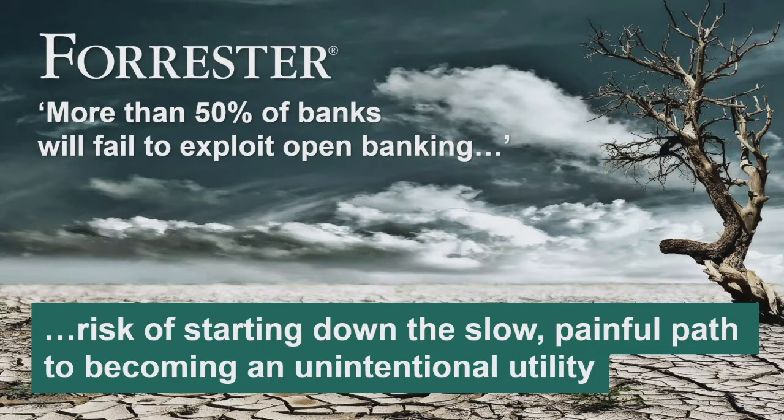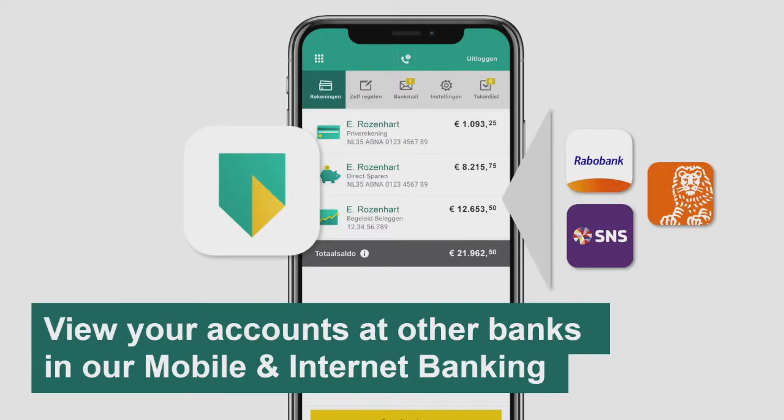And then it will become the area where you become a utility, it's only about lowering costs, etc. And it's a race to the bottom. And you want to rise up, right? So, and maybe in our case, we're already doing a couple of things. You can look at the ING and Rabobank bank accounts within the mobile banking of ABN AMRO.